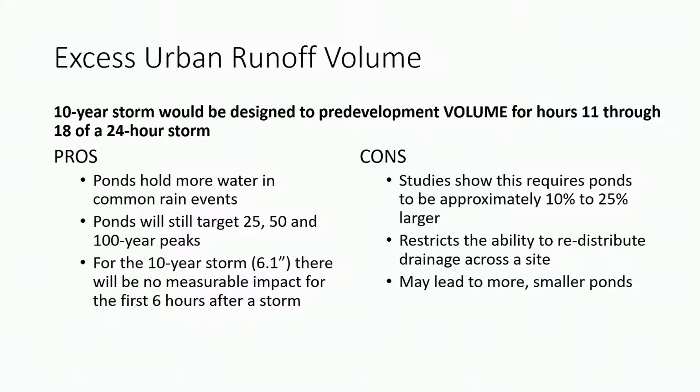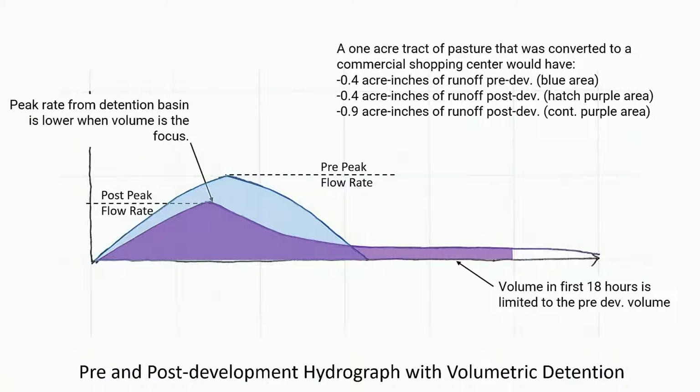It does restrict their ability to redistribute drainage across the site. So like that Mission Hill site would have had to have been designed differently under this requirement. And that's either a pro or a con, depending on how you look at that. But more ponds may be required in some cases. So this is kind of an example of what we might be looking at.